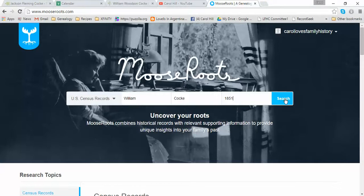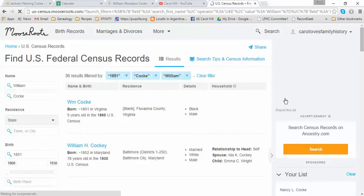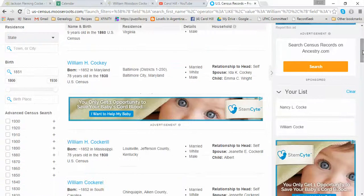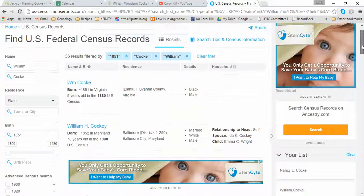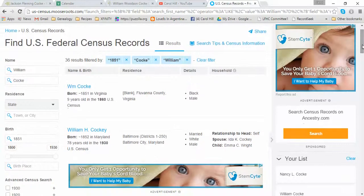Okay, so I'm going to go ahead and just search for him right here. And this is going to search the U.S. federal census records. And as you can see, here's some ads that start coming up here and here. There's a lot of ads on this page, so they do get a little annoying. And I can tell you at the end how you can get rid of those. Or if you just want to contact me, I can tell you how you can get rid of those.